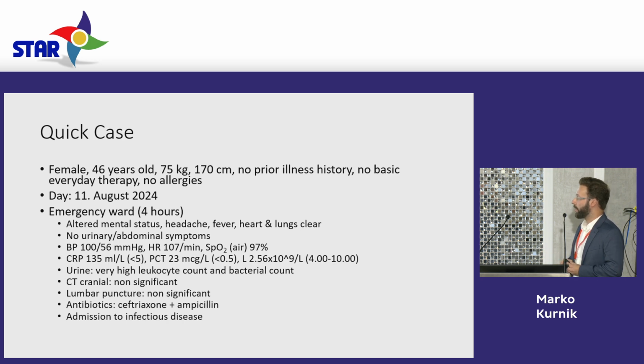Now a quick case that was not long ago. So we have admitted a 46-year-old female patient, no prior illnesses, no basic therapy, no allergies. She was in the emergency ward for about 4 hours. First thought was that she had a brain injury or brain infection because of her very altered mental status. She couldn't speak, was somnolent, only sleeping, with kind of lowered blood pressure, but she was not hypertensive before.